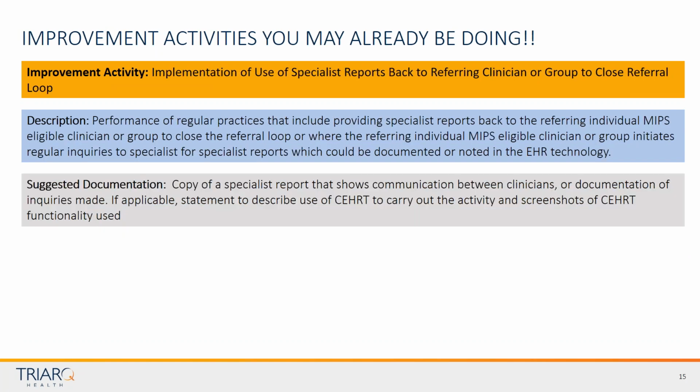So that's one measure. Implementation of use of specialist reports back to referring clinician. Well, who doesn't send that thank you letter back to the guy who referred the patient to you? I think every orthopedic practice does that. Give yourself credit for it.